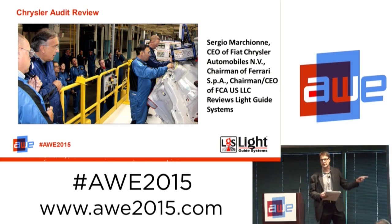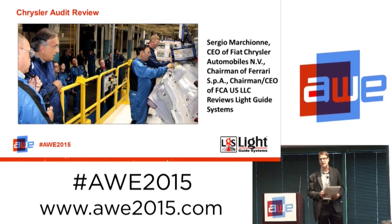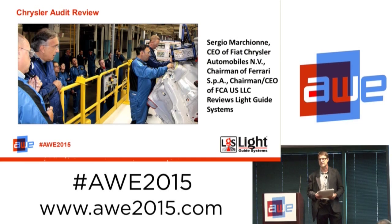What's really interesting about this picture is this is actually Sergio Marchionne, who heads up Chrysler Fiat worldwide as their CEO. But you can see off to the right-hand side of this picture, that used to be their standard set of work instructions. They've moved these off to the side now, and Light Guide has become the primary form of work instructions. So it really shows a neat evolution, if you will, in this picture.